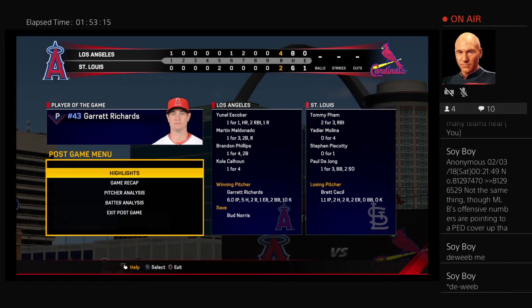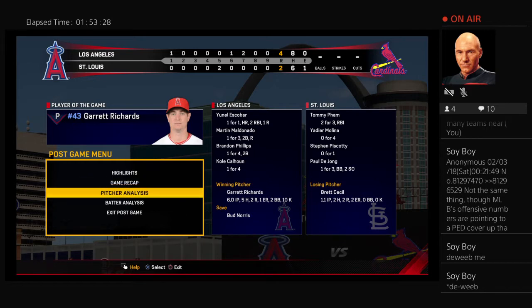The winning pitcher is Garrett Richards. The loss goes to Brett Cecil. Time of the ball game, 2 hours and 49 minutes. Our paid attendance this afternoon, 46,000.